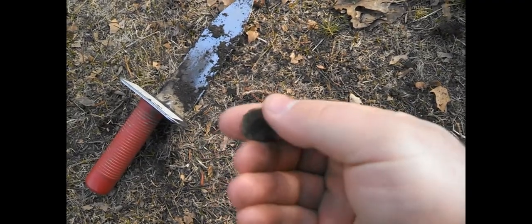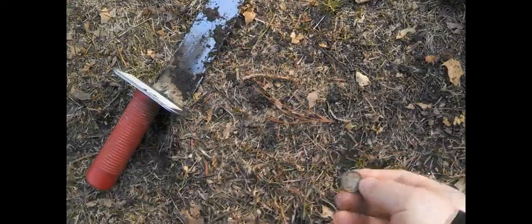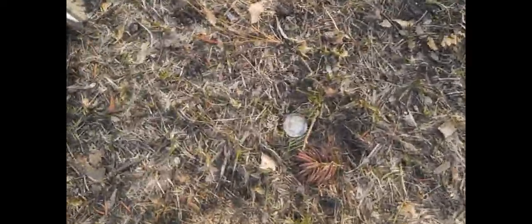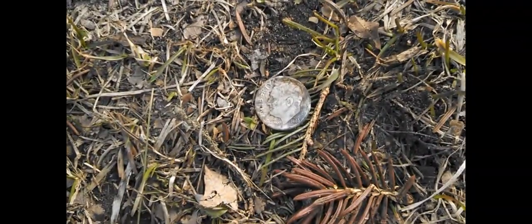It's my second silver of the year, 2 days in a row. Real happy about that. It's about 8 inches down. Found it with the AT Pro. Rings up 80 to 82, which is actually what the other silver rang up. So that's sweet.